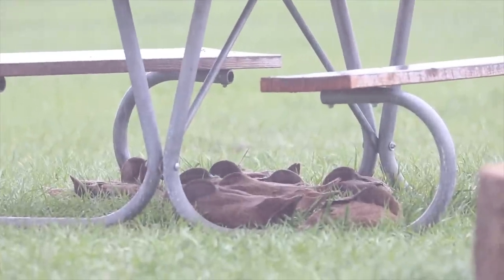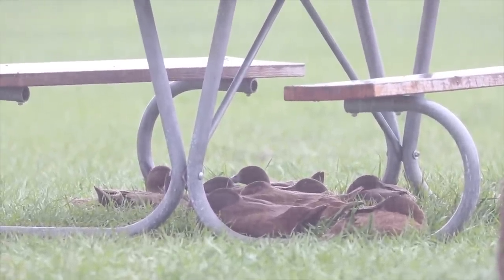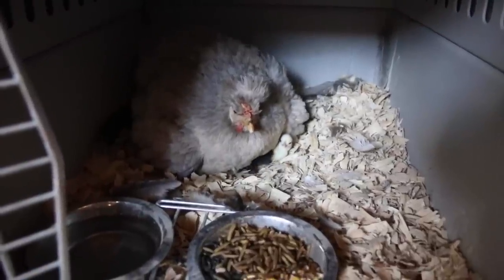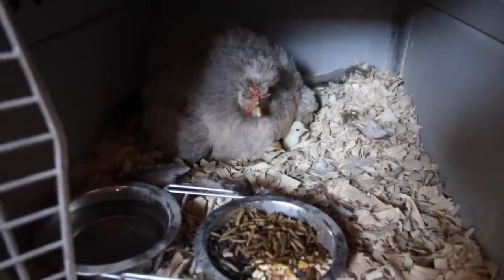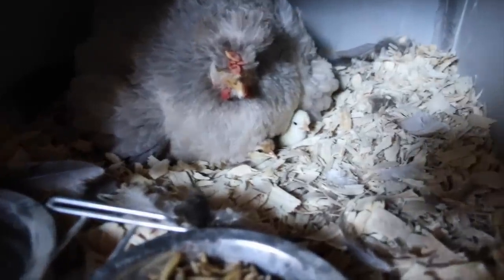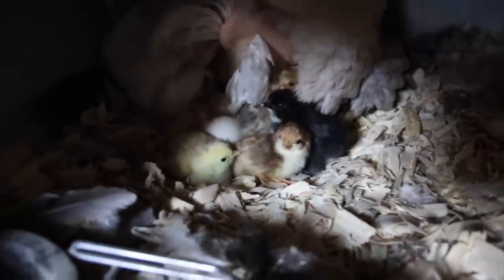We have had record amounts of rain this spring, and the ducks are actually napping under the picnic table, though they enjoy being out in the rain. This is Foggy's second round of babies for the year. She's the one that hatched our below zero chicks. You're such a good mama.